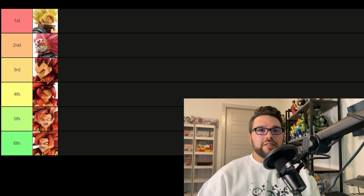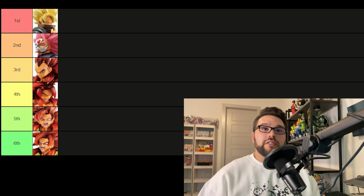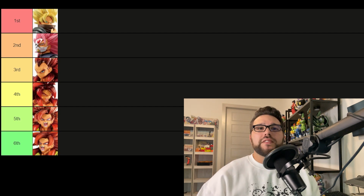I think he has the best paint and shading out of everybody in the set. He's the most unique figure, and you know, there's really nothing to complain about. I don't think they're recycling anything. It's a wholly new figure. He's the only figure in the set that I don't think recycles anything. So definitely the best one in the set.